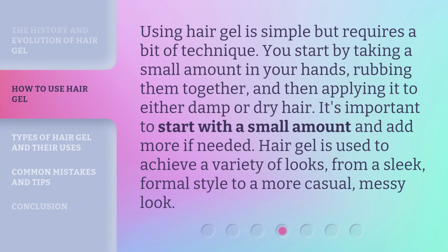Using hair gel is simple but requires a bit of technique. You start by taking a small amount in your hands, rubbing them together, and then applying it to either damp or dry hair. It's important to start with a small amount and add more if needed. Hair gel is used to achieve a variety of looks, from a sleek, formal style to a more casual, messy look.